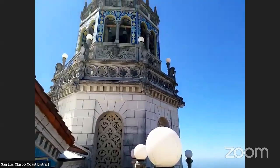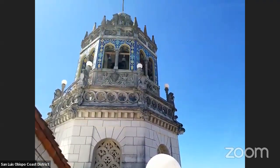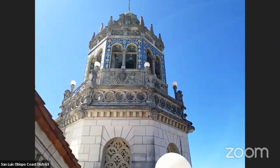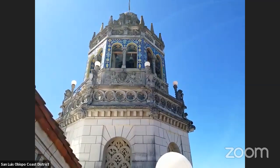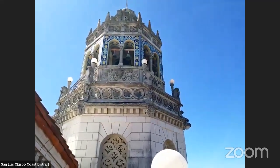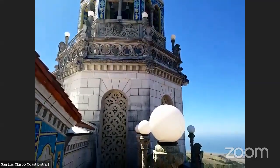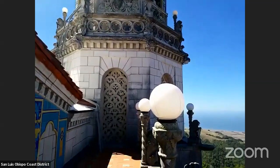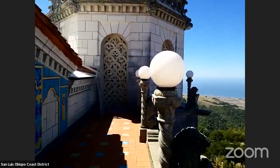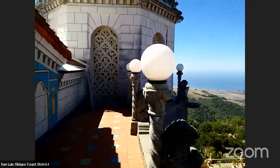Let's see here. Here's the opposite tower. Now there's bells in there. They ring every day at noon. I think somewhere on Hearst Castle Facebook page, we actually have a video of the bells ringing from up here. And we are on the fourth floor of Hearst Castle, overlooking everything that he built.